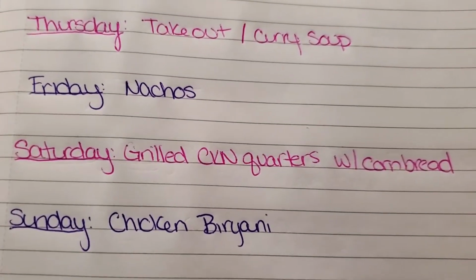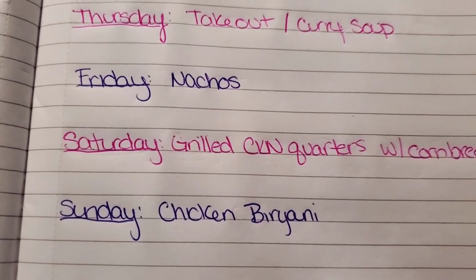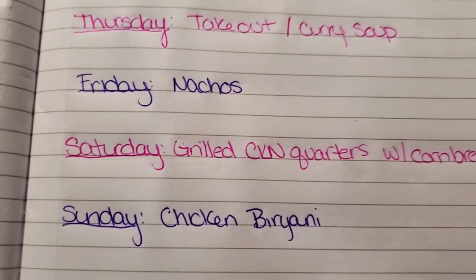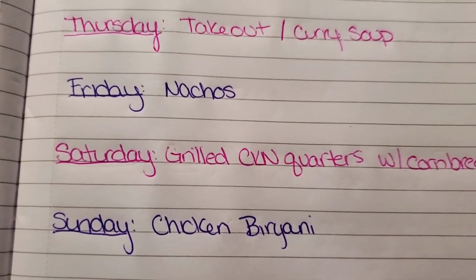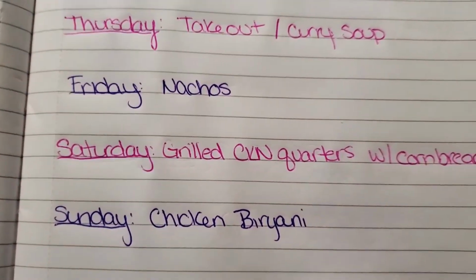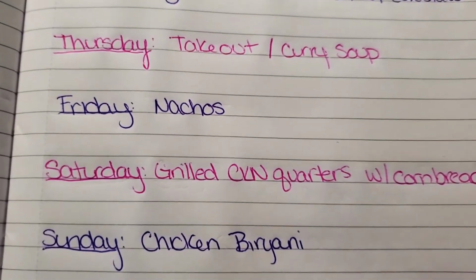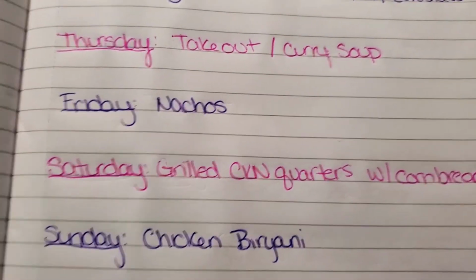And then lastly, on Sunday, I'm going to be trying a new dish. This is an Indian dish, and it's chicken biryani. So it's chicken and rice, but it's the Indian version of their chicken and rice. Every culture has a chicken and rice dish like this, but chicken biryani is the Indian, South Asian style of that.